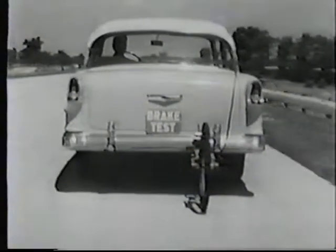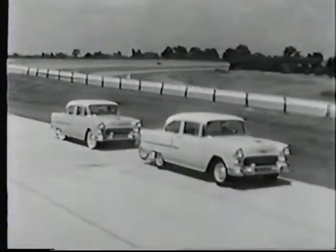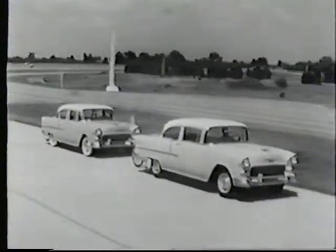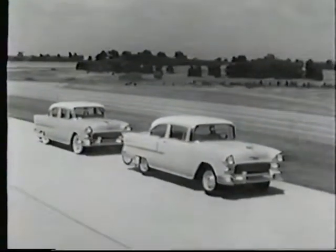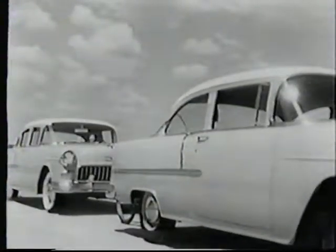And here's more extra protection. Chevrolet's famous jumbo drum brakes, the largest in the field. Safe, sure stopping every time. That's important. And so is split-second warning to the driver behind you. Extra safety. And you get it only in the new Chevrolet.